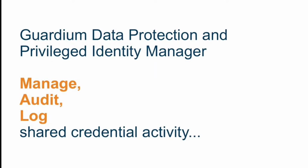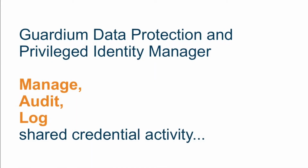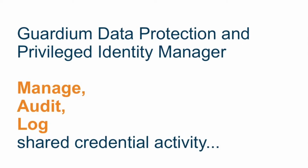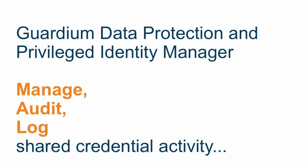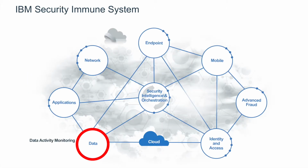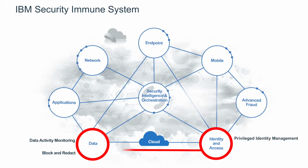In this quick demonstration, we saw how Guardium Data Protection and Privileged Identity Manager helped us to manage, audit, and log shared credential activity and protect against insider threats through increased control and visibility. This is a critical part of the IBM Security Immune System, correlating data access to identity.